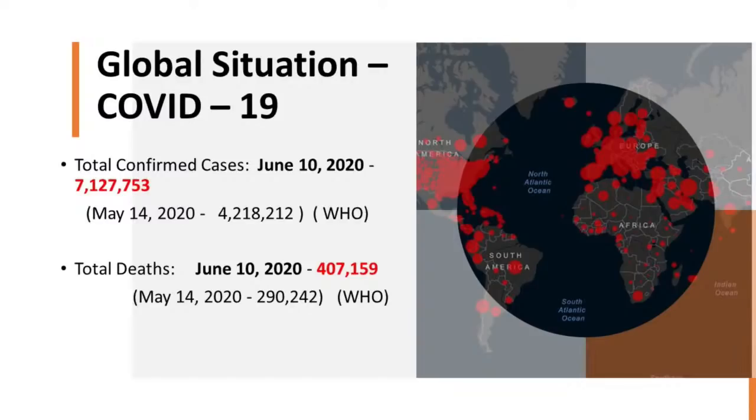The World Health Organization tells us that to date, there are over 7 million persons impacted by COVID-19. And when you look at the data as at May 14th, that's almost a month ago, you can see that there has been an increase of almost 3 million persons within that short space of time. The total number of deaths today stands at 407,159. And again, you could see there has been an addition of over 100,000 persons between May 14th to present. And so the COVID-19 pandemic continues globally.